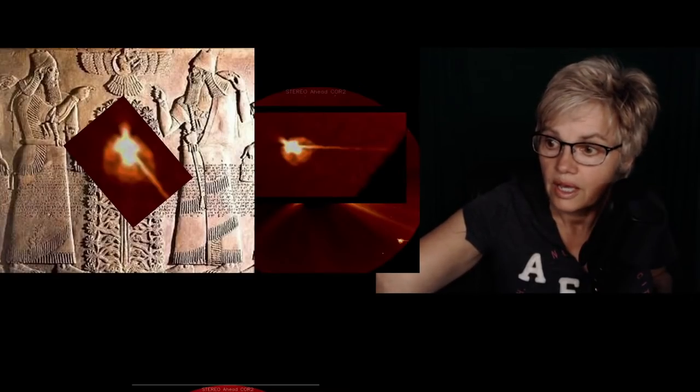I think we're looking at an Annunaki ship. It's not a planet. I've seen this come around before and it takes on the same shape. It looks like the Annunaki, just like in this carving right here. That's what this looks like. It don't look like no planet. It looks like it's got wings. Okay, wings, just like depicted in the carvings and the tablets, all of it.